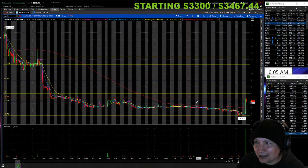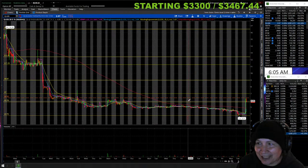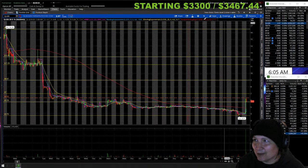I don't really notice. All I notice is it's trying to build support by the 578 where my daily support resistance line is. So that's good. The next support is way down by the $5, 530s, 510s down there. So it does have some support right there.